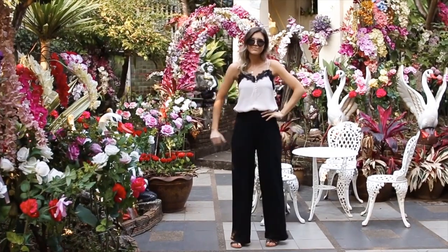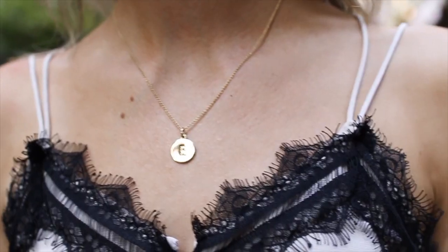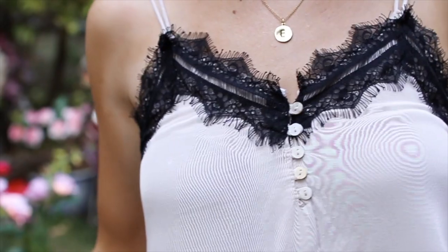And then I'm also wearing my black palazzo pants, which are super stretchy, so they are really comfortable for a long day. My e-necklace, and then I'm wearing some black strappy sandals and my aviator glasses.